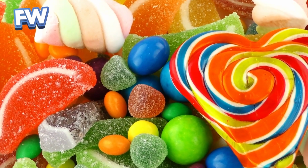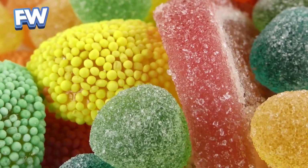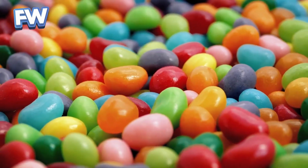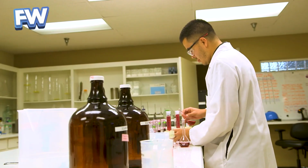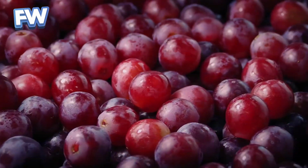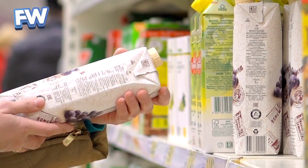This transformation is powered by changing consumer demands. Sales data reveals that products featuring natural colorants are growing at twice the rate of those using synthetic dyes, creating powerful financial incentives for manufacturers to reformulate their recipes. The economics are shifting too. Increased demand drives economies of scale, with some plant-based colors approaching price parity with artificial alternatives.